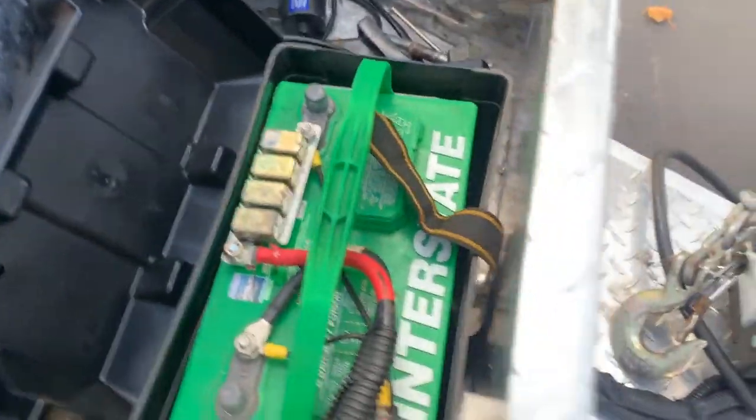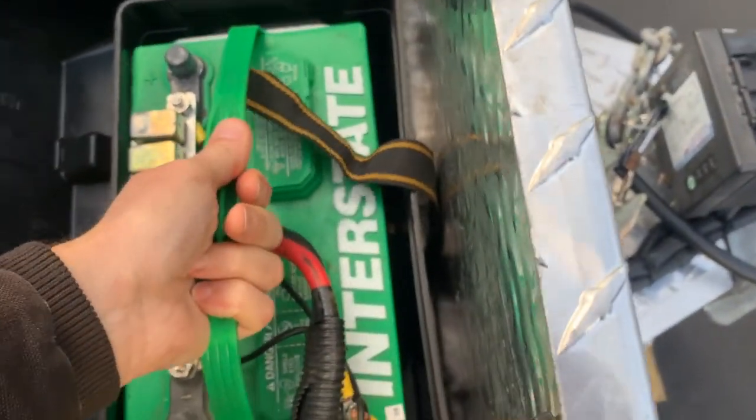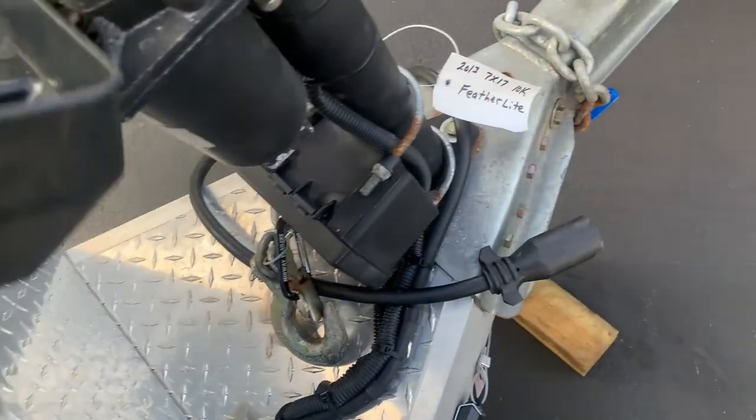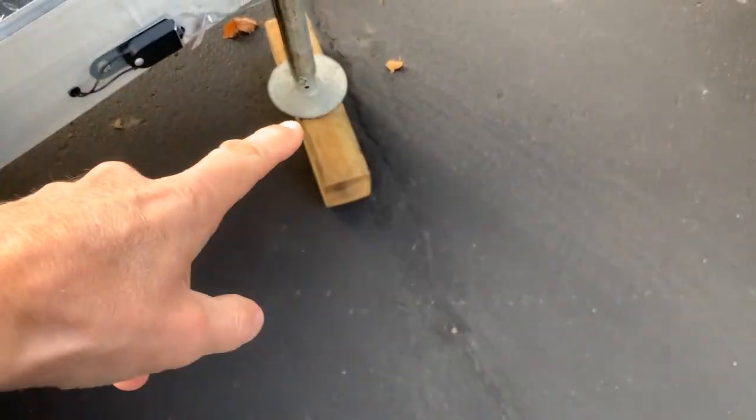The battery is not secure, so I need to secure it. I have to keep this from bouncing around, and I need to make sure the top goes on it. It did come with a wheel, which is nice, but it also came with a flat plate too.